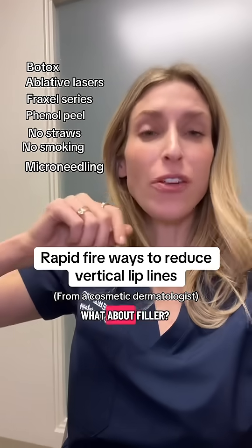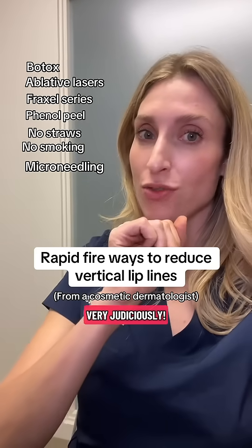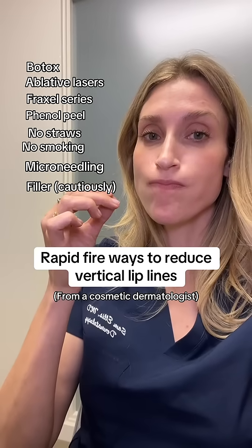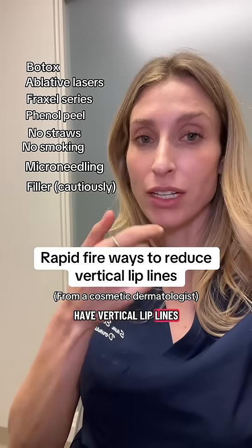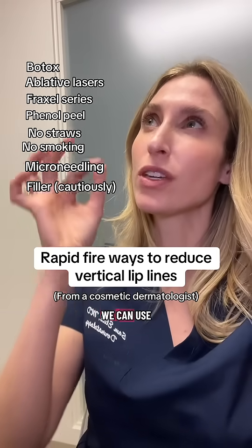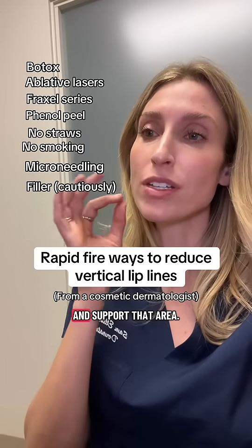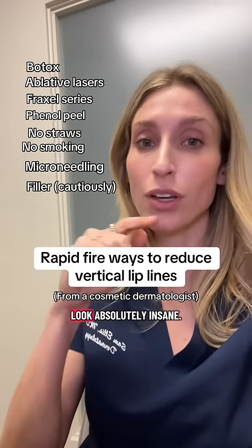I know you're thinking, well, what about filler? Can't you just fill up those lines? Very judiciously, because as soon as you start to add real volume to the upper lip, you turn into a fish. So it is so much better to have vertical lip lines than to distort the natural architecture of your upper lip. So yes, we can use very, very small aliquots of filler to bolster and support that area, but we cannot fill those lines up to the brim because you will look absolutely insane.